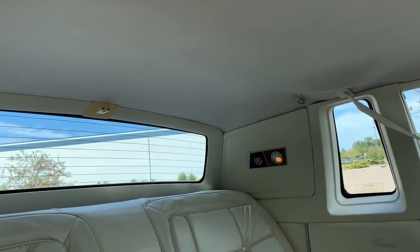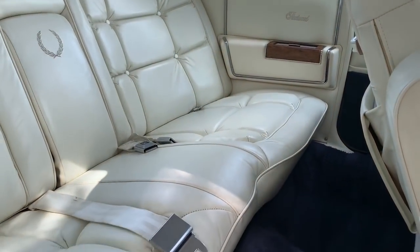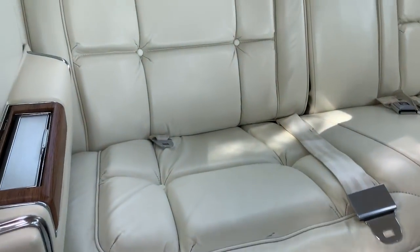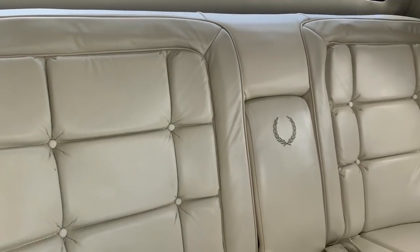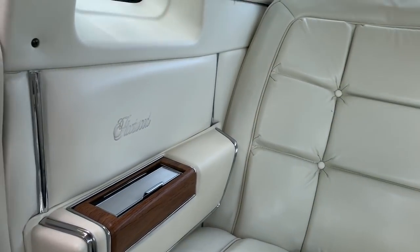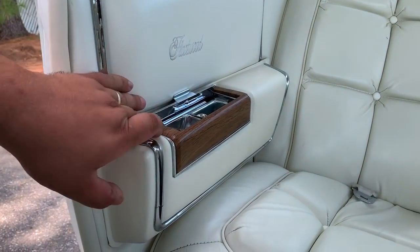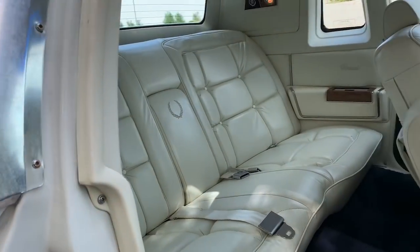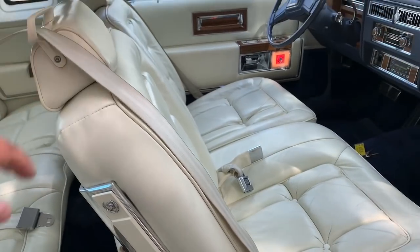Slide this forward. See how nice and clean that back seat is. Carpet is just as nice. Even the backing of the white carpeting on the seats. Again, see how clean this is. A couple little light scratches. Got the Cadillac crest underneath. Shows really nice. The back seat here. It's the wood. Ashtrays for everyone. And these guys just go right back down here.